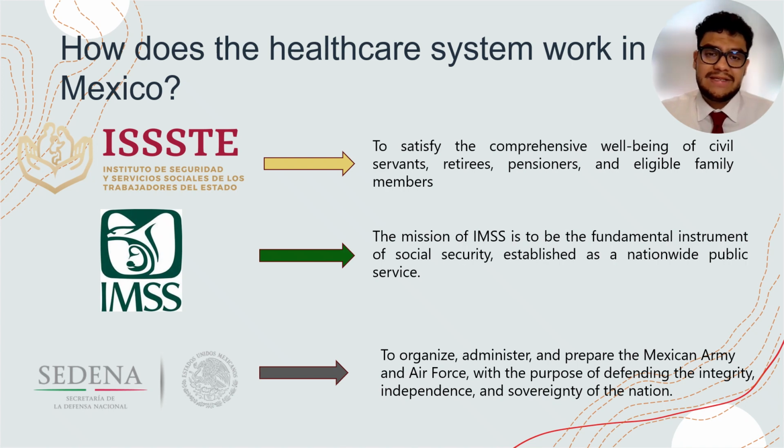The health service system is segmented into three largest groups according to the labor and payment capacity of the people. And within this, access to care is fragmented into various institutions, as I said, these three institutions: ISSSTE, IMSS, and SEDENA. Unfortunately, Mexico experiences a high degree of disconnection between public and private healthcare providers, with public health service being financed, administered, and provided by different governmental institutions, while the private providers focus on medical expense insurance where they absorb the costs required by the patient.